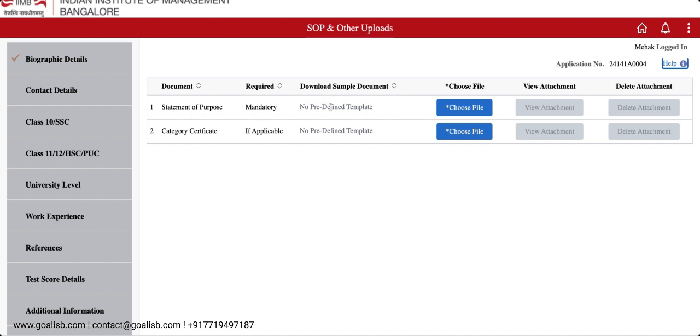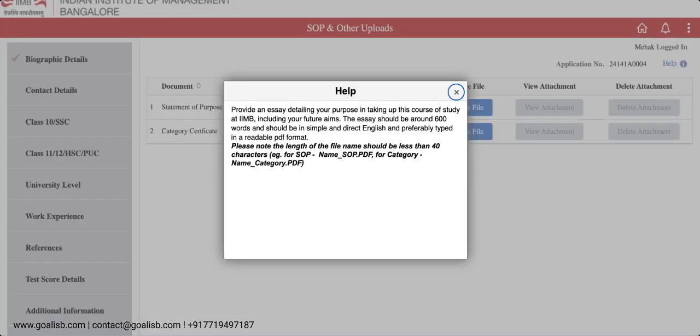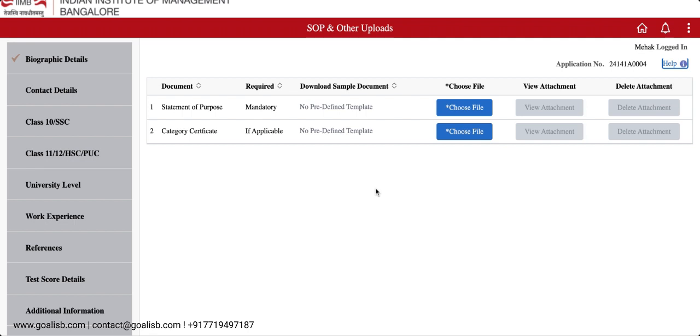Again, there is no predefined template. You need to upload a PDF file with the SOP, and this SOP should be 600 words. The next document is required in case it is applicable. If you are applying to IIM Bangalore in any of the categories where there is a reservation allowed by the Government of India, then you need to add your category certificate.